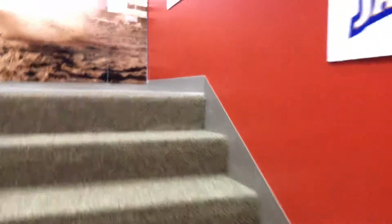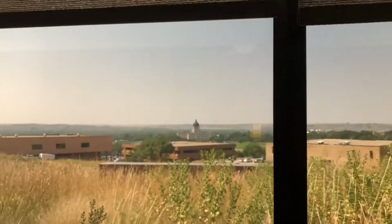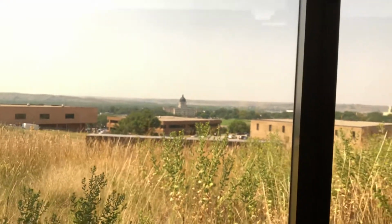Alrighty, so today we're gonna head on up to the observatory. Wonder if this is an indication of what it's going to be up here. You can actually look out over here from up here. Capitol over there. Let's see, what do they got up here this time? Looks like it's your old team mascot.